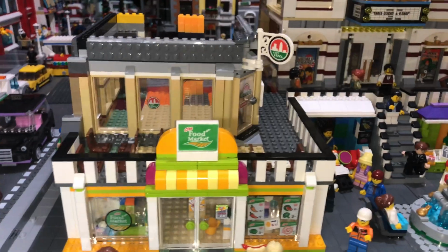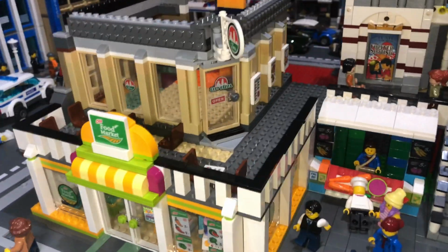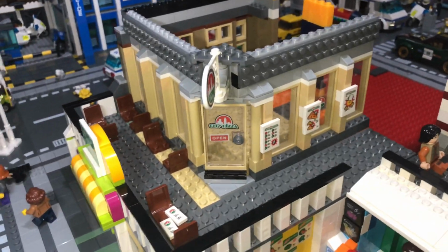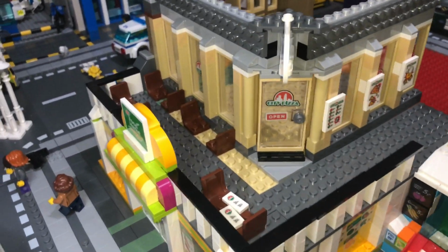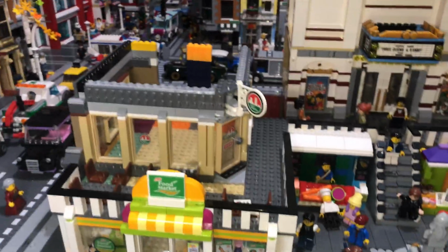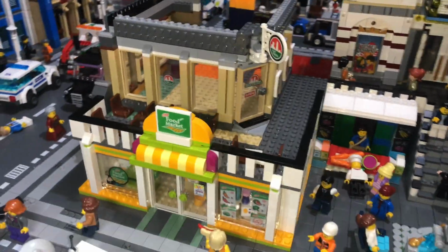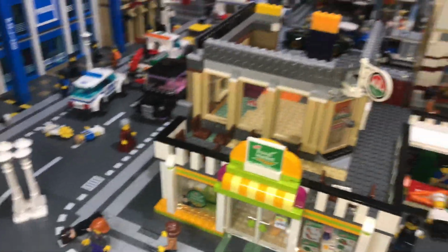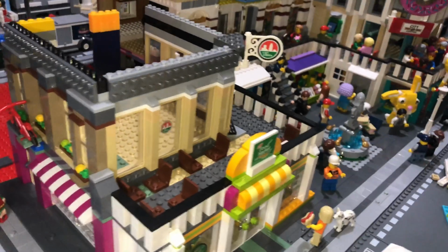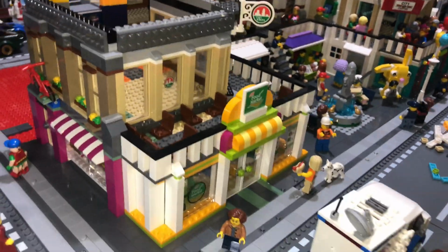And then I'm in the process of building the city pizza shop on the top here, and I'm going to put a bit of a stand. I really wanted to change that base plate there. I didn't think it was going to be seen, but I had to change it in order to fit in all the chairs for the restaurant. So you can see it. I thought it was going to be hidden, but there you go.